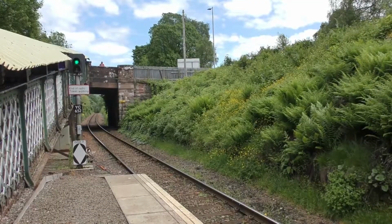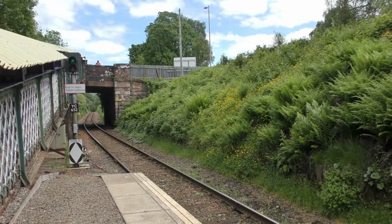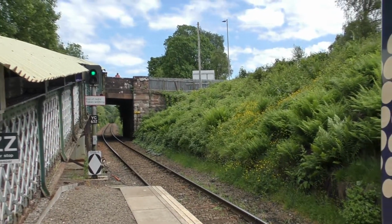And then we then get on these and go to Highland proper. And then that triple set of 156s would then depart Highland proper at 1444.